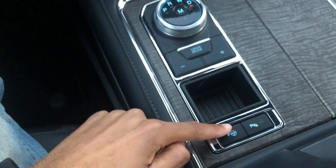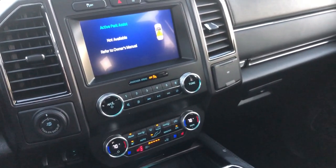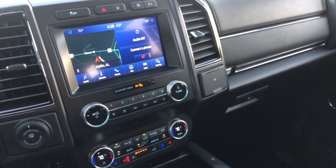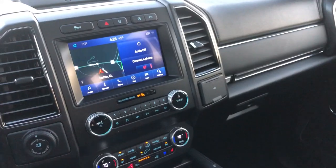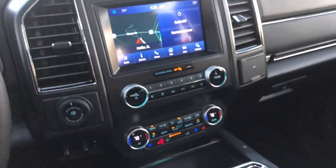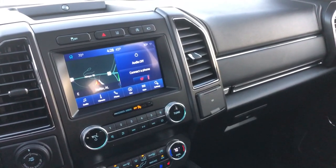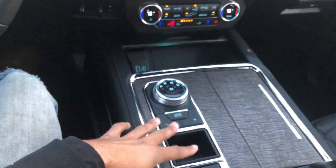This one does have the park assist, which is not available right now. I think you've got to set it up. But it does have park assist on it. So that means you can parallel park. You know what? I'm going to put it in drive and just see. I don't think it's available on this one. Yeah, I don't think it's set up. You have to go in and set that type of stuff up. Either that or it's not available on this model, but it's got to be available because the button's there.